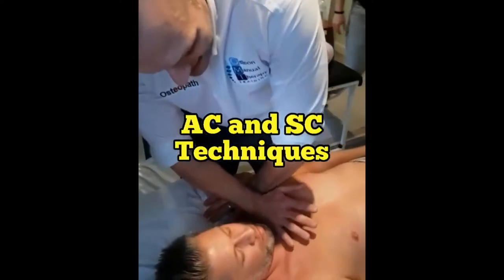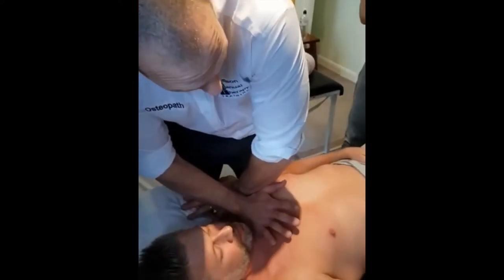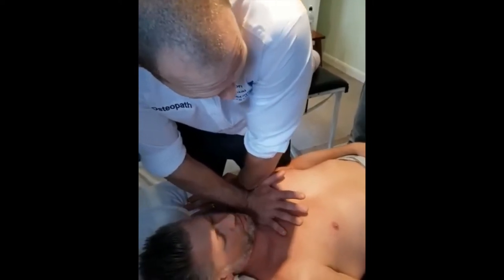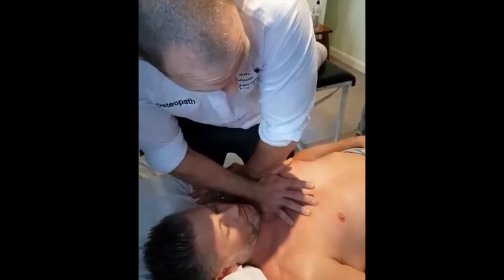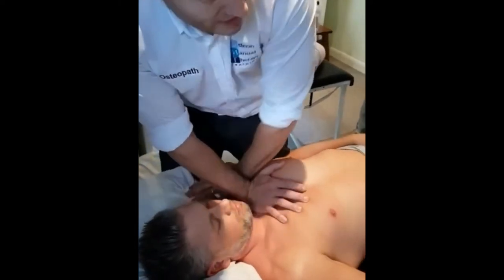Against it, basically apply the compression and almost sort of like separate it down. You're okay there? Yeah, just let me know if it's too sore. Yeah? Compression and drive down.